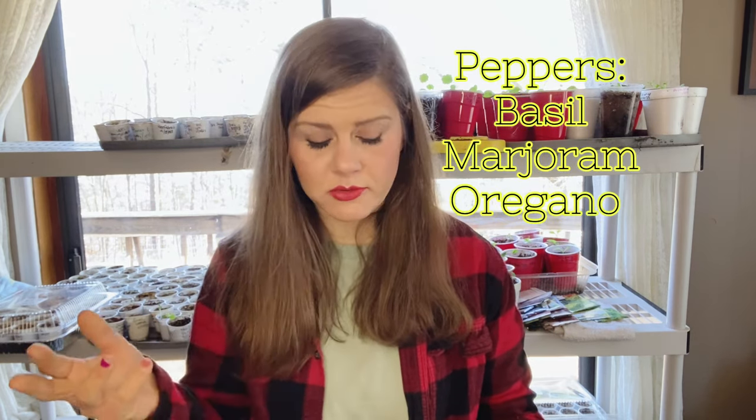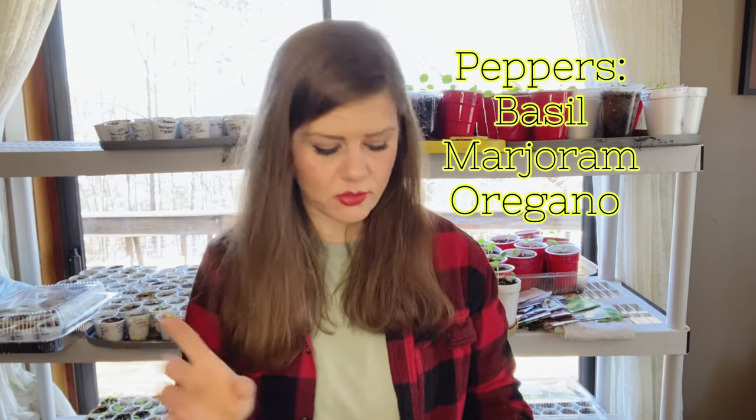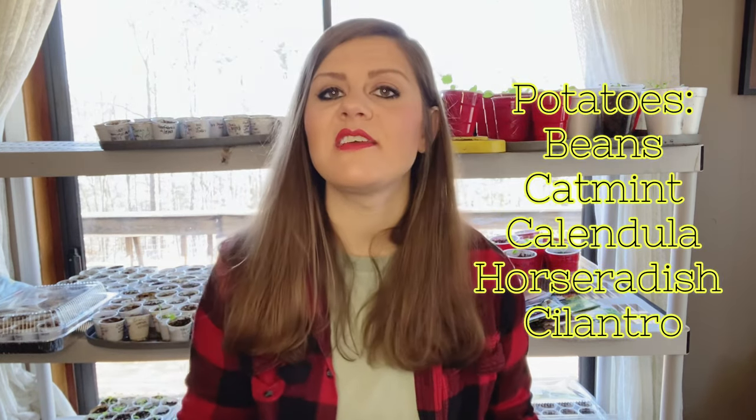Peppers, basil, told you that. Marjoram and oregano do well. Potatoes, beans increase growth.